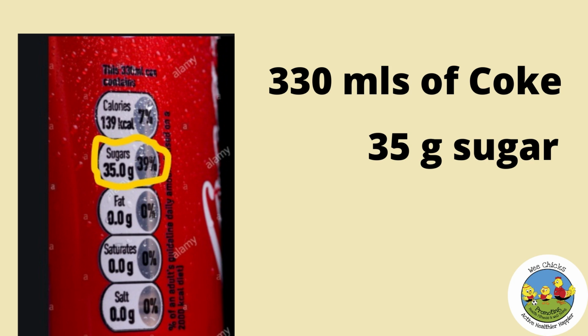Okay, so here we have an example of a Coke can, which is 330 mils. Normally on the sides of the bottles, it will tell you how much is in that bottle. Sometimes our food labelling can be very confusing. Some of them may give us just 100 mils, and others will give us the total amount in that bottle. On this example, it has given us the total amount that is in this can of Coke. In this 330ml can of Coke, we have 35 grams of sugar. We have circled this in yellow so that you can make it more clear to see.